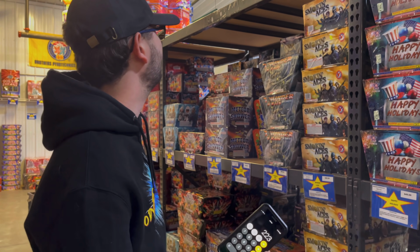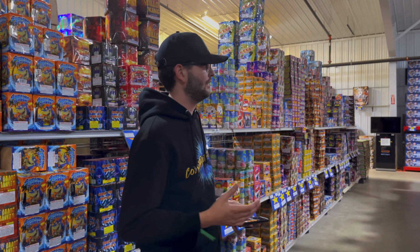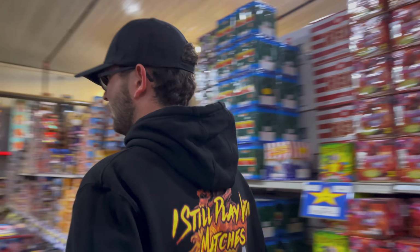We're at 223, so we're back in the 200 gram cakes. I said I wasn't going to get any of these for this video, but I think we could really make a cool effect for the opener. So what I'm thinking of here is maybe a zipper cake. If we turn around, we can look at the one that I found.